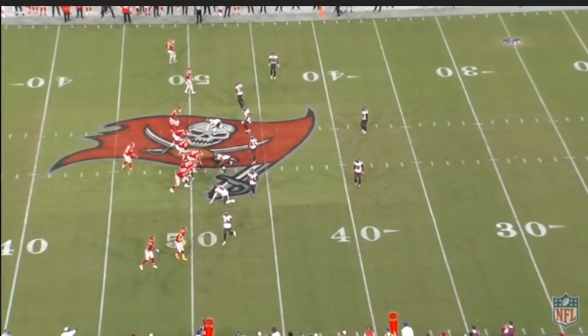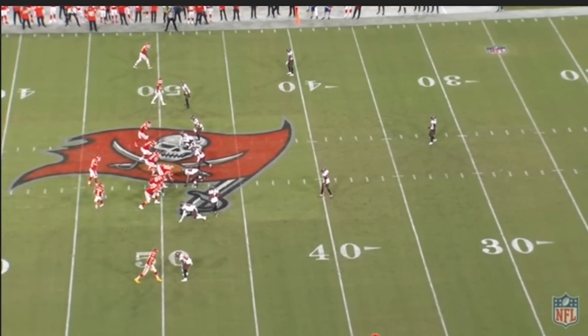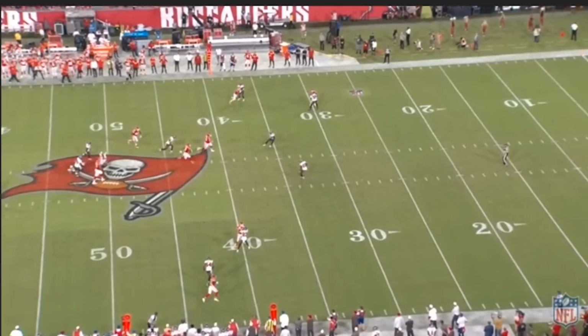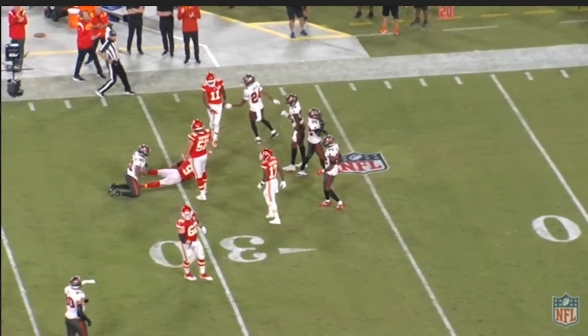So what do they do? Are they going to do anything that we've talked about so far in this video? No. Andy Reid knows how big of a play this is, so they're going to give Tampa a look that they haven't shown them all game long. They're expecting pressure up the middle. That's exactly what they get. And then they get a screen in the middle of the field for a huge gain.